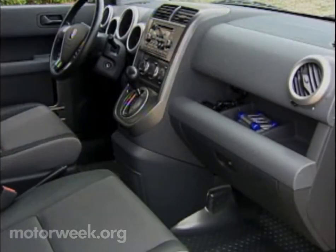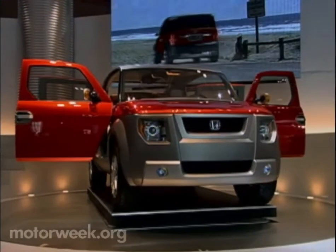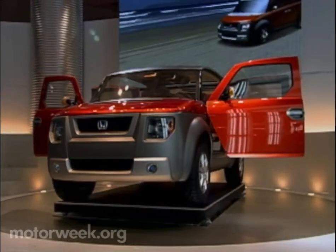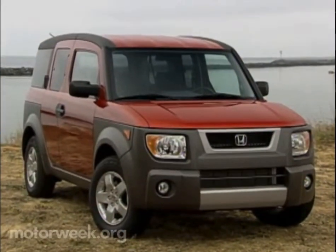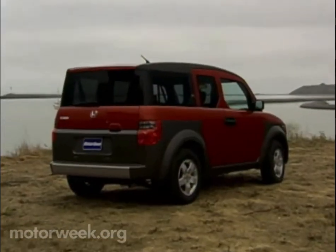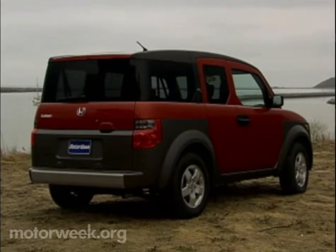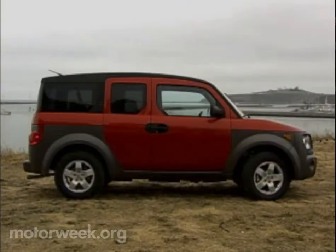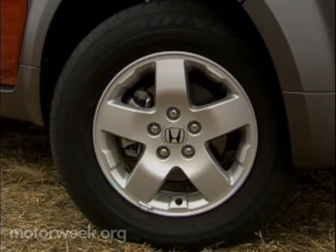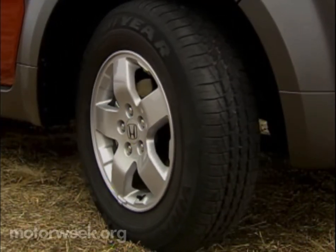But first, let's start with the way they're packaged. The Element's boxy, love it or hate it appearance is drawn from Honda's Model X concept, which debuted at the 2001 North American International Auto Show. The two-tone bodywork is steel and composite body panels designed to handle plenty of rough and tumble abuse. And the Element rides on Honda's global compact platform and is structurally similar to the CR-V SUV. A foot shorter but almost 8 inches taller than the CR-V, the Element's 62-inch track is wider for even better stability. The Element also comes with standard 16-inch wheels versus the CR-V's 15-inchers.